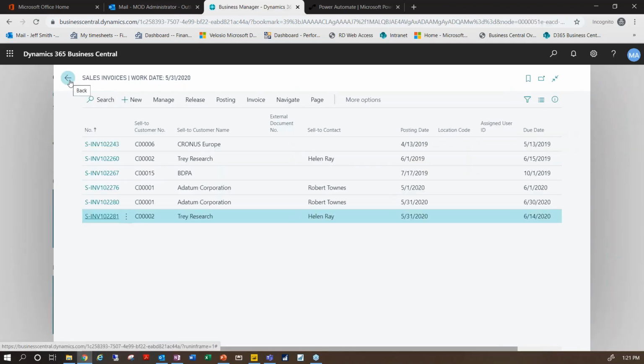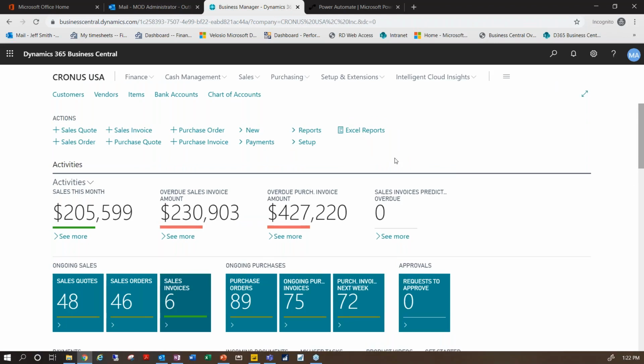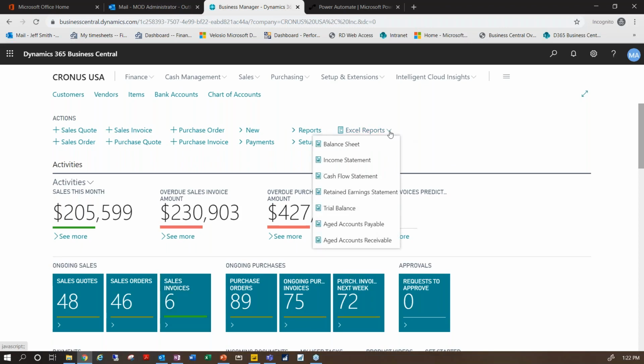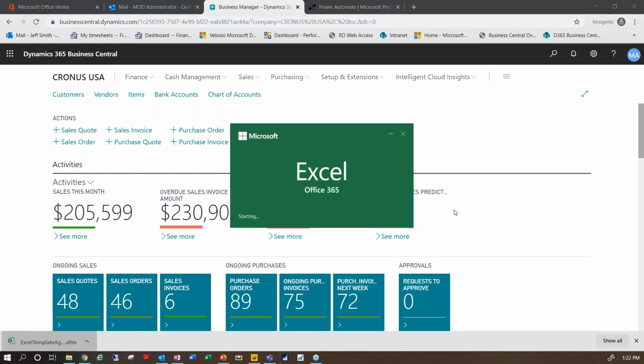Okay, so as we continue on down through, I did want to also talk a little bit about one other thing in regards to interacting with Excel. So you'll notice over here in my actions area, I also have an area called Excel reports. There are some out-of-the-box Excel reports. So you can see that most of them are related to either financial reporting or aging reports, etc. So if I were to select my aged accounts payable report, you'll notice when I click on that, it automatically launches Excel. And from here, then, the system will bring me into a templated report in Excel.